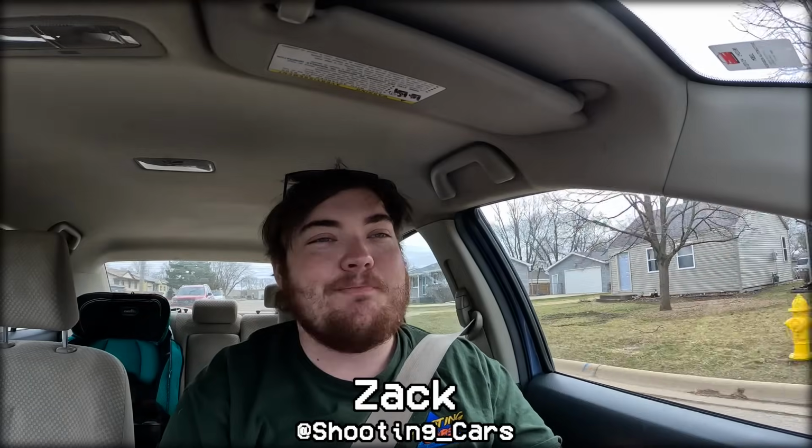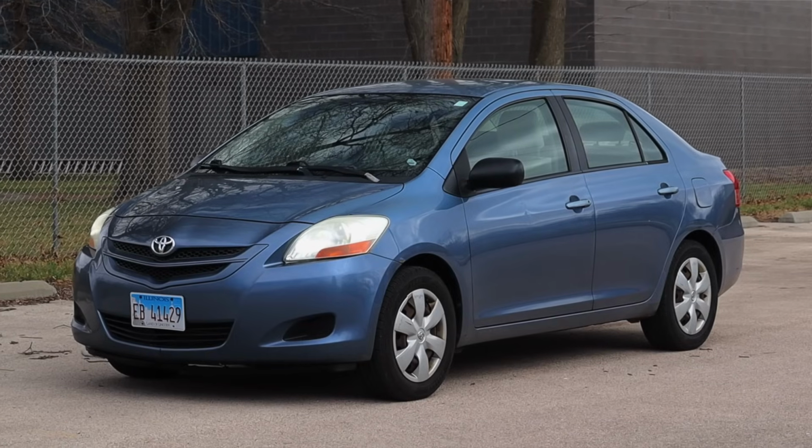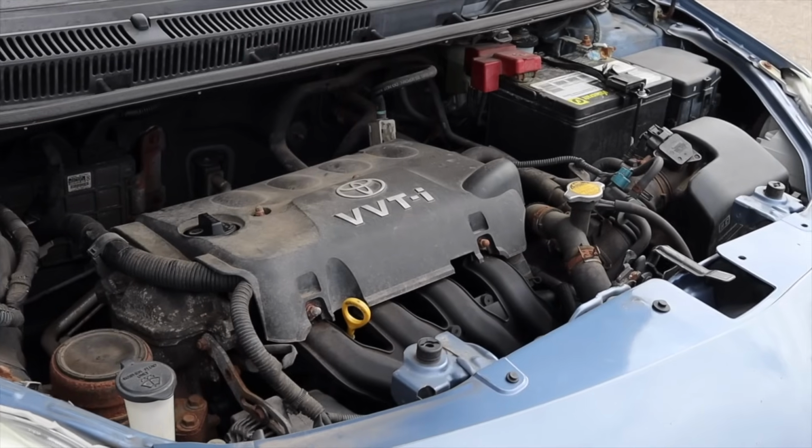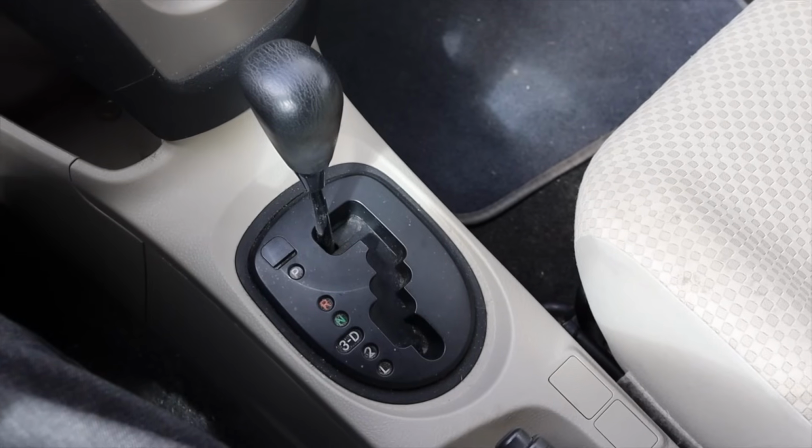Alright, what's up guys? My name is Zach, and today I am driving a 2007 Toyota Yaris. Up front is a 1.5 liter inline 4, and down below is a 4-speed automatic transmission.